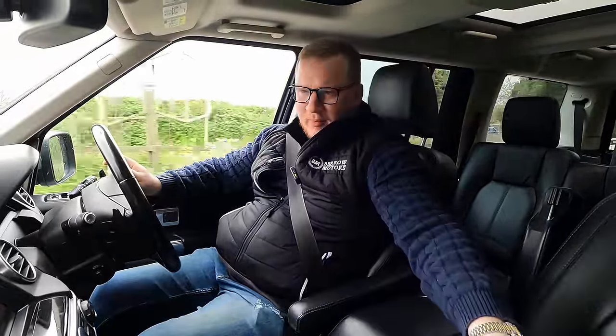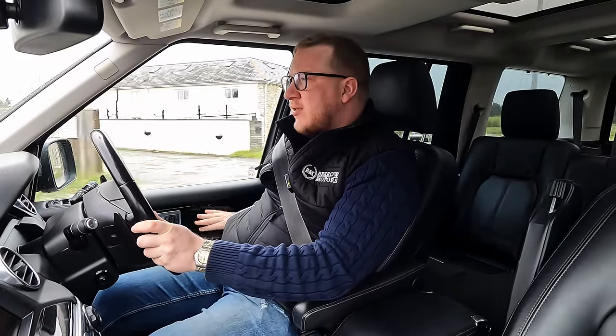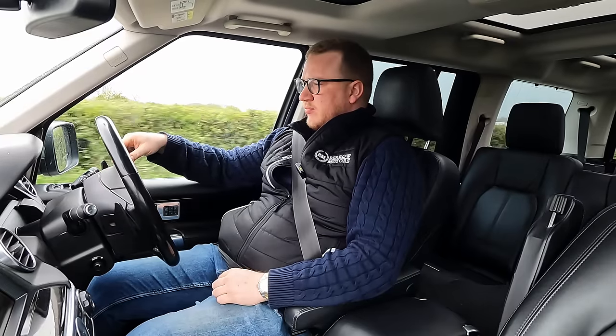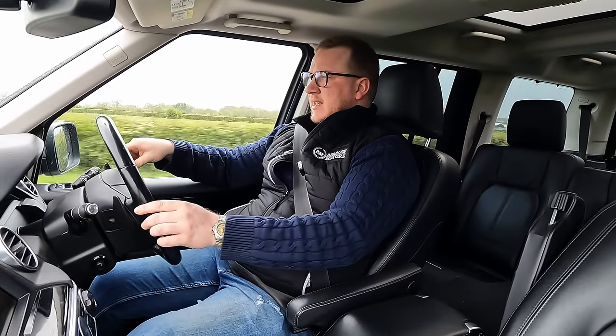There's a bit of a noisy trim over here. Well, that's just a bit loose. This door trim on the other side, you could hear when you're idling, but not so much now. It's just rattling away. Tracking probably wants sorting out a little bit. Steering wheel slightly off to the left.